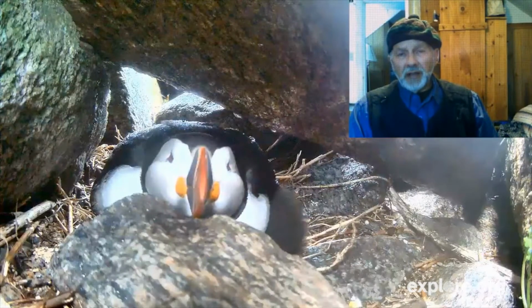If one of the parents were to be killed by a peregrine or a blackback gull, the surviving adult probably would not be able to raise the chick by itself. And likewise, if some predator like a mink or an otter were to get onto a puffin nesting island, it'd be a terrible threat to the birds, and it could go through and kill the birds, adults and chicks, in their nests.